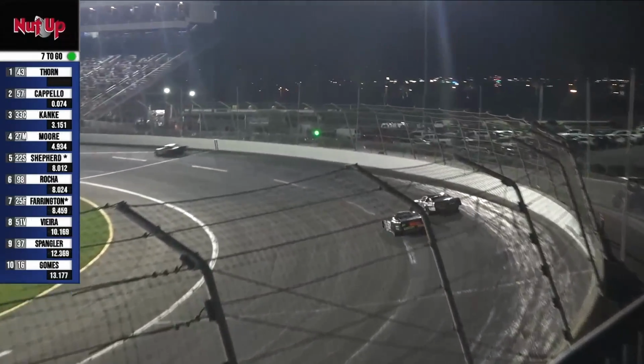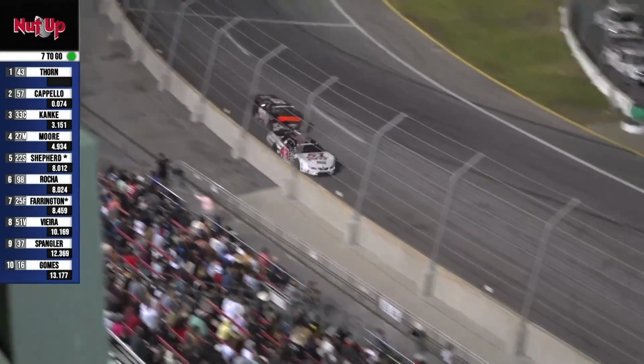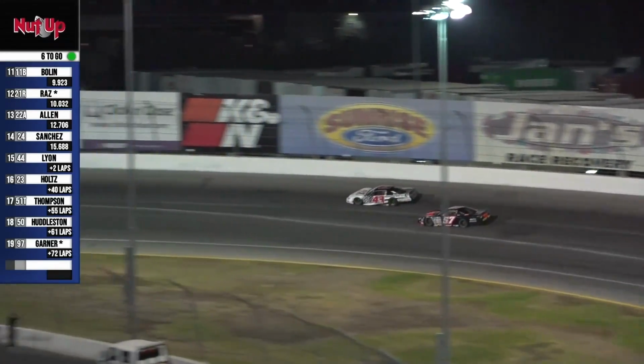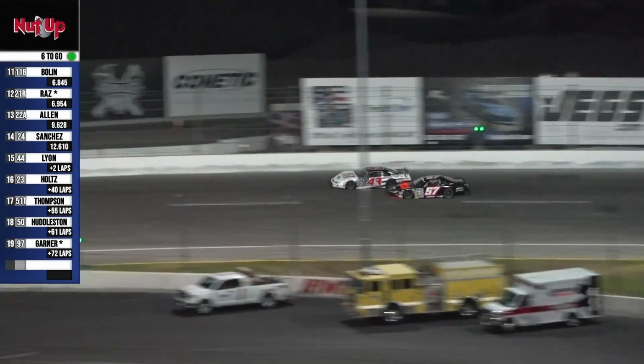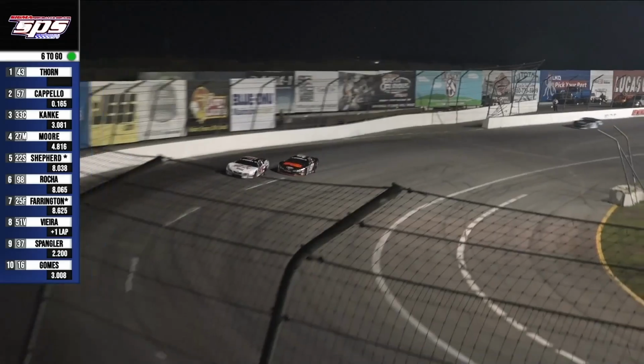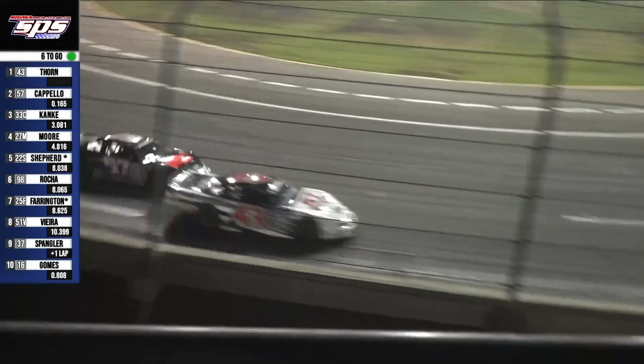Capello seems to be setting up Thorne, but the one thing he hasn't been able to do is complete a pass. What does he need to do different to get by the 43 machine? I don't know. Like I said, these cars seem to be equal, but at different parts of the racetrack. Their lap times are probably very similar, but they're stronger on each end of the racetrack.